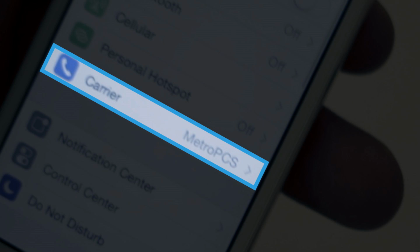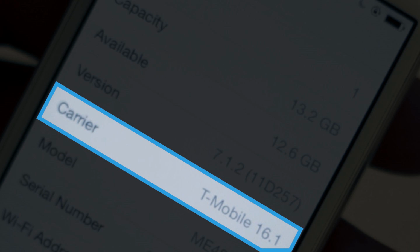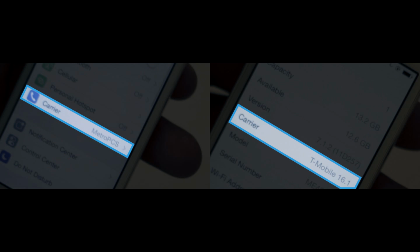What is really interesting is that if you go into settings, the iPhone 5 recognizes metroPCS as the network and also recognizes T-Mobile as the cell phone carrier. This just goes to show you that T-Mobile and metroPCS are merged companies and operate on the same network.